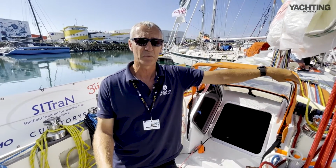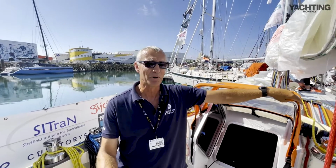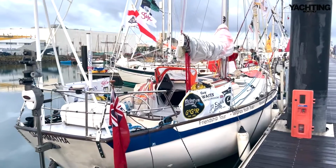If I had a pot full of money, which I don't have, and certainly didn't when I bought the boat, then I would have probably chosen a Rustler, because that seems to be the weapon of choice for most of the competitors. But the Tradewind came along, and it's quite a unique one.